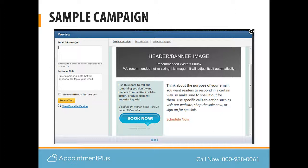This is kind of just a preview showing what you can do with the templates in Constant Contact and really how you can add that button in there. After you create your list, you can have the data that you generated in AppointmentPlus create that mailing list, and then use the Book Now button as a call to action to let your customers schedule online and quickly book an appointment right through that email that you send.